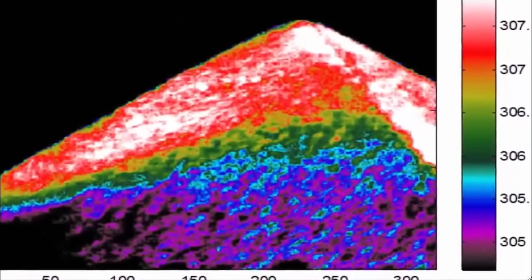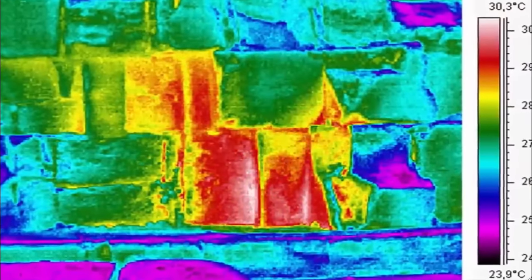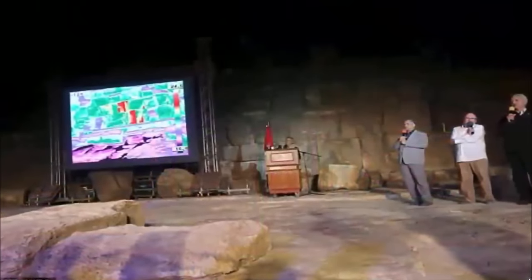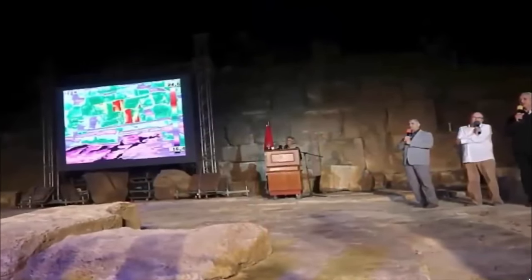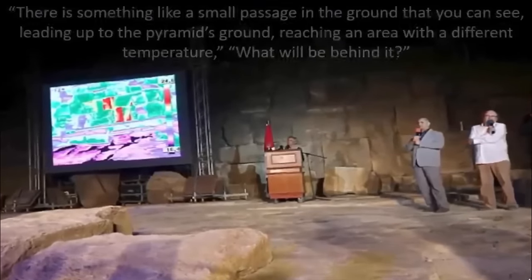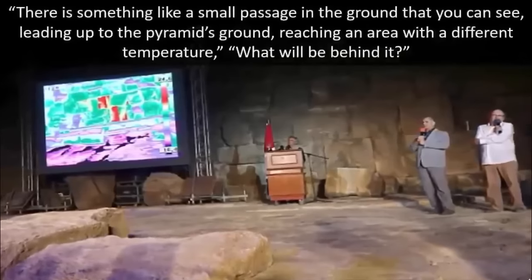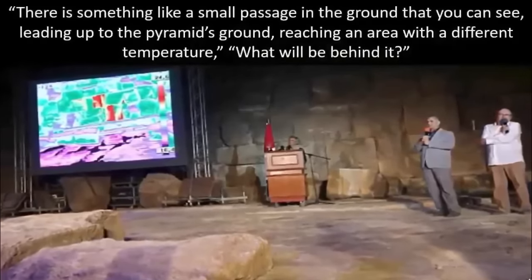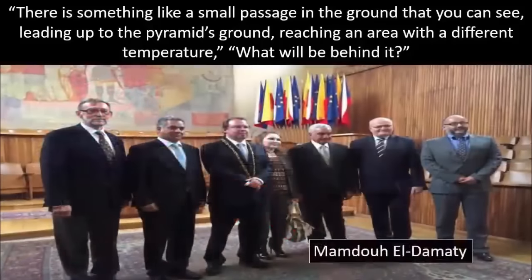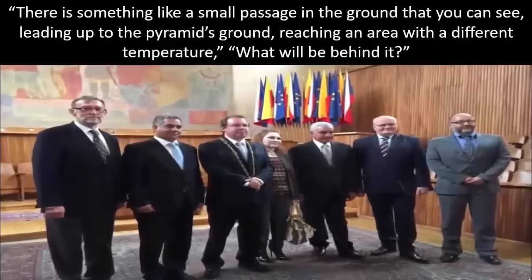The team also found a particularly impressive anomalous signature located on the eastern side of the Khufu pyramid, very close to ground level. From the beginning, the team had always maintained that they would publicly disclose their findings. All of the staggering finds were made public by Antiquities Minister Mamdou El-Damati. During a press briefing, quote, "There is something like a small passage in the ground that you can see, leading up to the pyramid's ground, reaching an area with a different temperature. What will be behind it?"